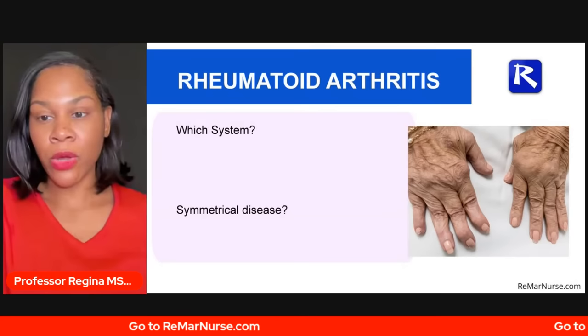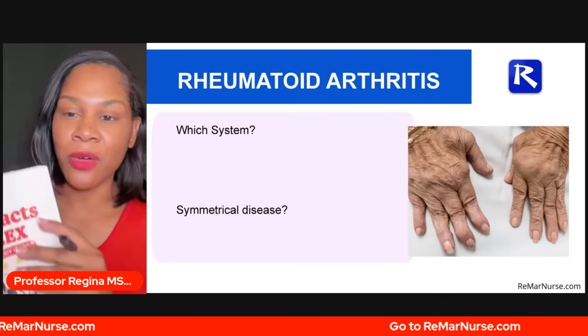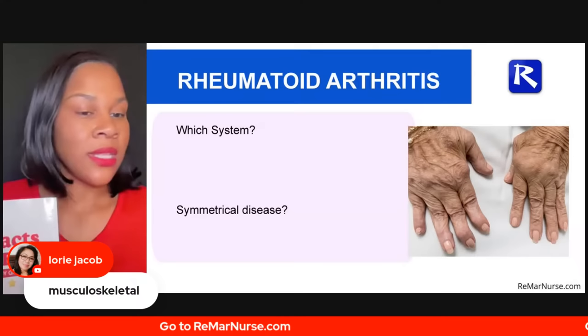This subject is also by way of quick facts for NCLEX as well. I was looking at it as well. It is on page... somebody run me the page for rheumatoid arthritis. 78. And your quick facts for NCLEX. Good job. I was looking for this answer. It is the musculoskeletal system.